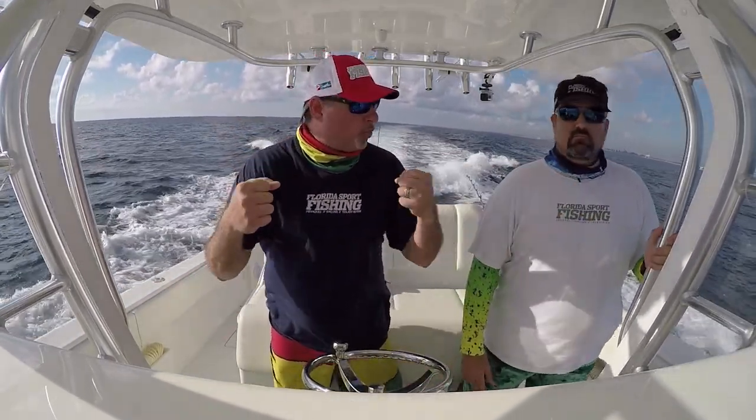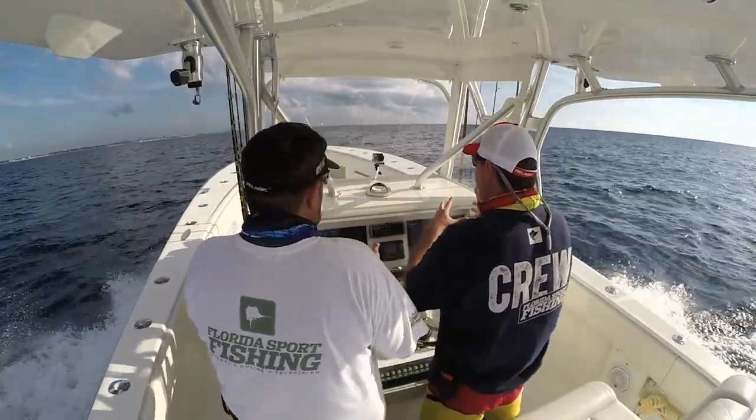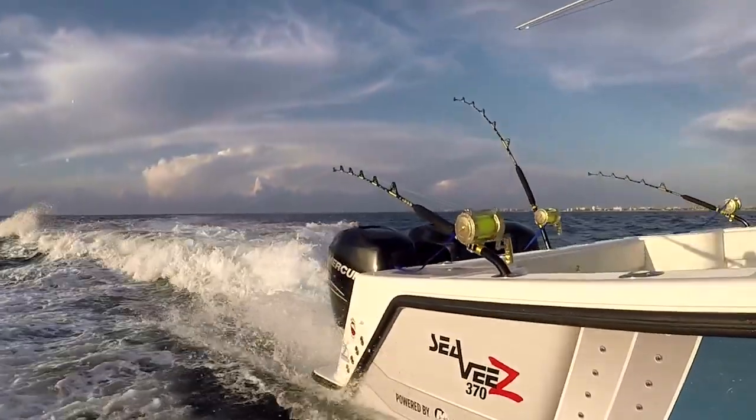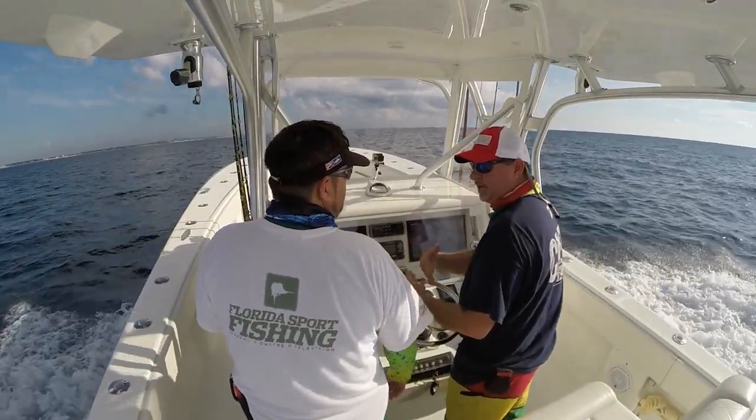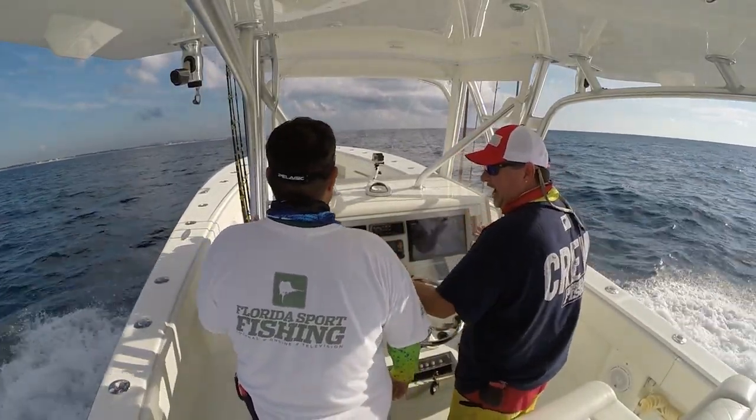Stronger tides, stronger currents, more water moving on and off the edge. More movement, more life, more bait, more activity, a lot of different advantages. Now, that's not to say that 365 days a year you can't come out here and catch a wahoo anytime. They're eating. They still got to eat.